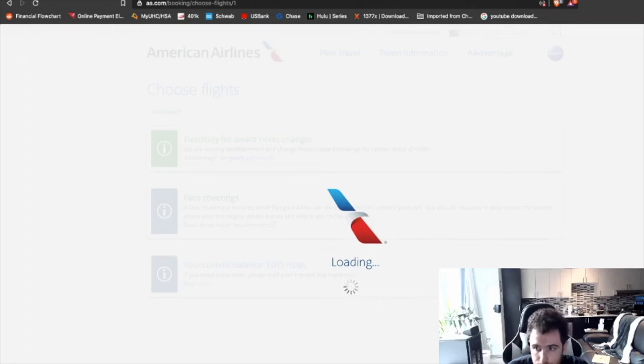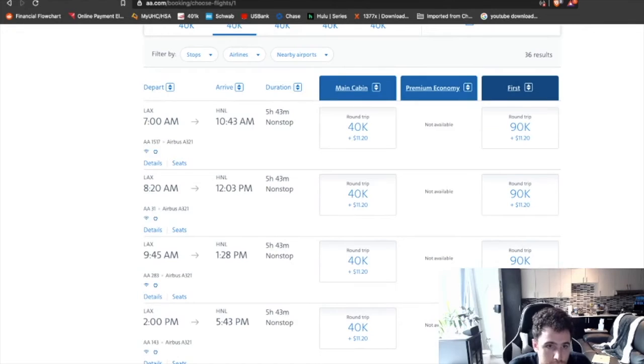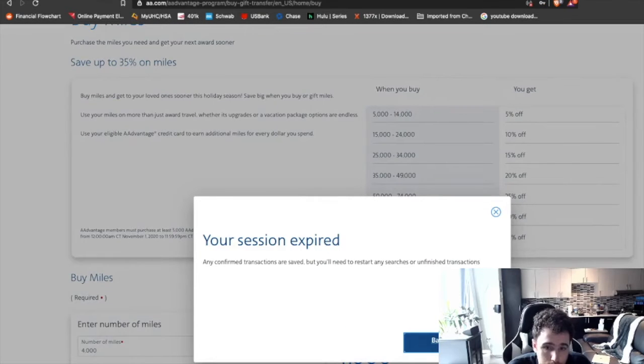All right. So now I'm pulling up flights so that we can look, and you can see that per ticket, I'm getting 40,000 miles round trip plus $11.20 in fees. So for 2 people, that's going to be 80,000 miles plus roughly $25 in fees. Now we only have 76,000 miles if we've spent the minimum. So we'll need 4,000 additional miles, and you have a couple options here. You can buy them from American Airlines. That will run you about $140, as you can see right here.